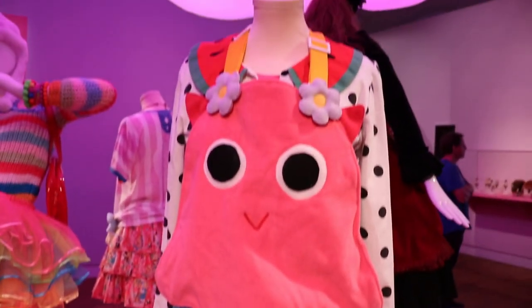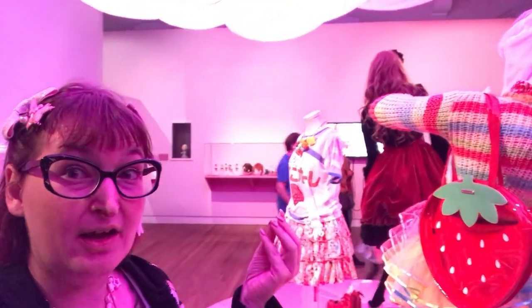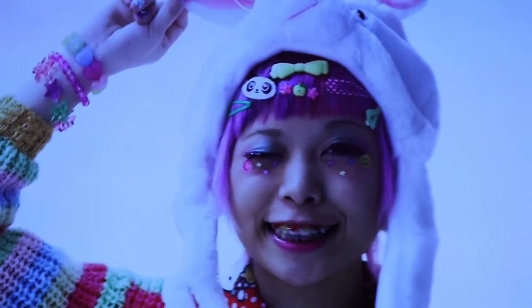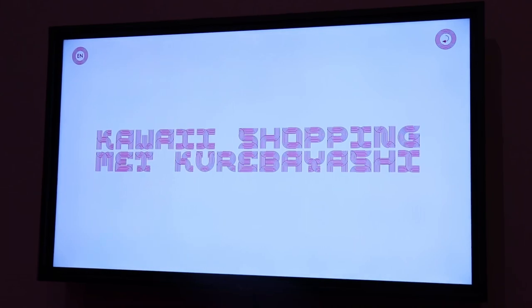So for me this is not decora, and it should not be presented as such. They should really have gone into more detail. And they do have a video showing Kurebayashi over there, and you can totally see her in her full decora outfit.